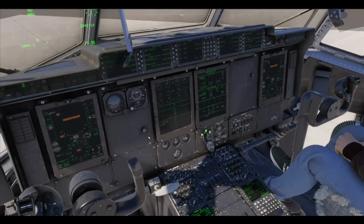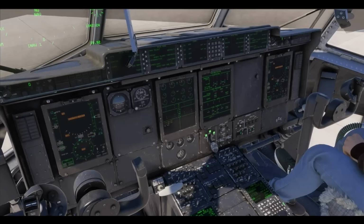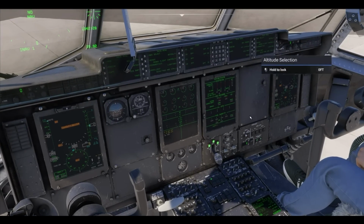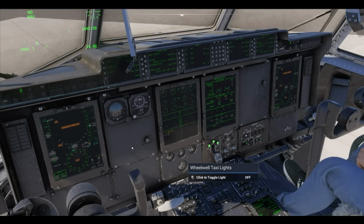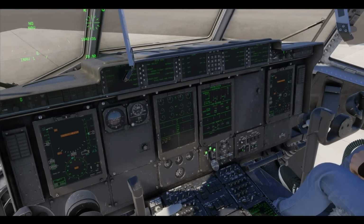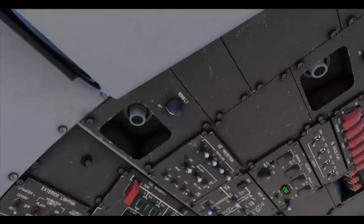So if you overspeed or underspeed the propeller, which is actually not that hard to do, and there's big warnings in the manual about it, you will get a total AC power loss, and your screens will go dark. Pilots have told me that they've seen it happen before.